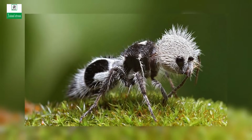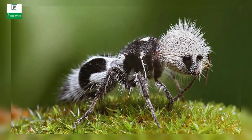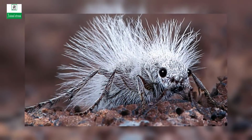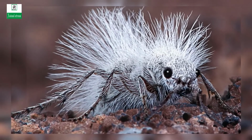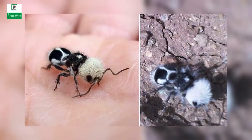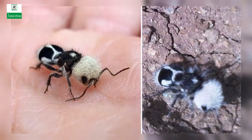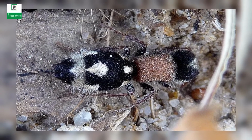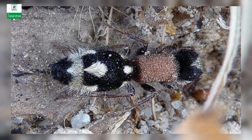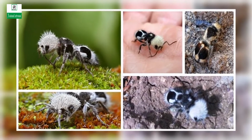Number 2. The Panda Ant. Panda ants are not necessarily ants but wasps in the family of velvet ants. These insects owe their name to their black and white color. They were first discovered in the coastal region of central Chile in the year 1938. After that, very few scientists gave them attention until recently when some studies of them were done.